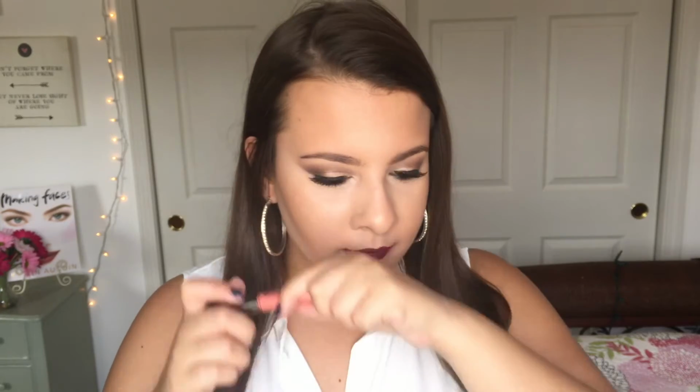So the first thing I've tried that I love so much is the Super Gloss. I'm not exactly sure what shade this is. I think it was on the top of the box and I ripped that off, but this is just a super pretty peachy nude gloss, and it's super comfortable on the lips. It's not sticky or anything at all, and it's so nice and pigmented, and it has a nice sweet smell.